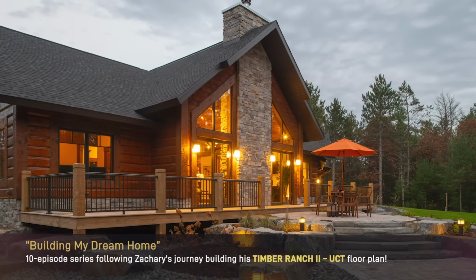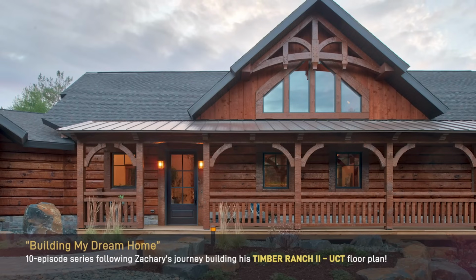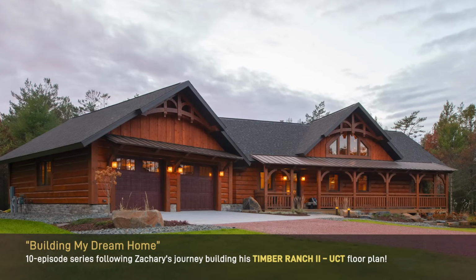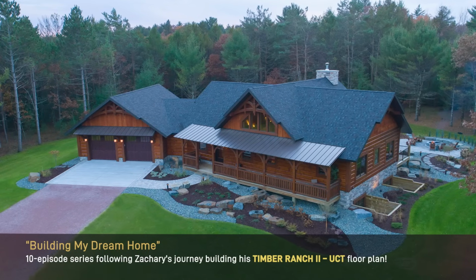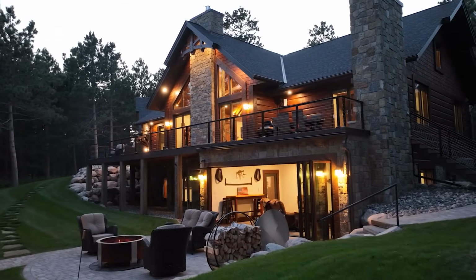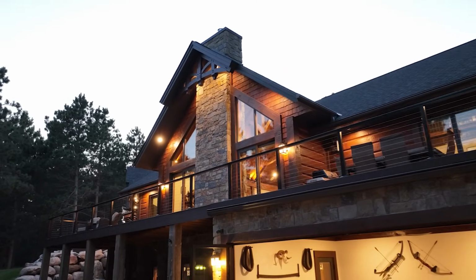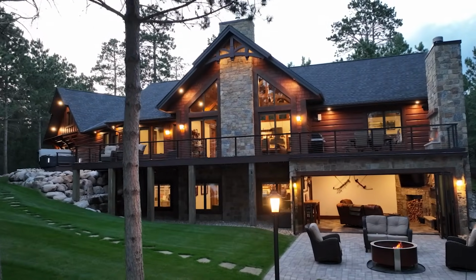That's cool. Well, this is an incredible home. And it was originally inspired by our Building My Dream Home video series, where I had built my home. And these homeowners had visited my home. They toured it. They worked with Golden Eagle to do a lot of customization. Their budget supported some incredible decisions. And that's why I think it's perfect that this home is called the Minnesota Timber Ranch Deluxe, because it certainly is deluxe.